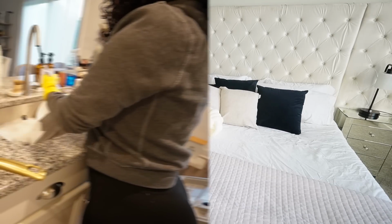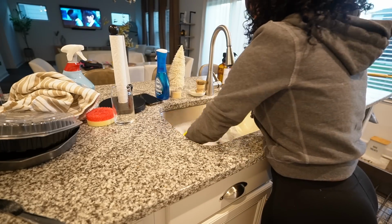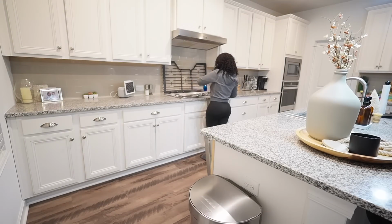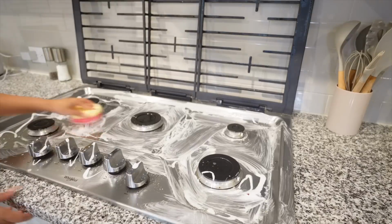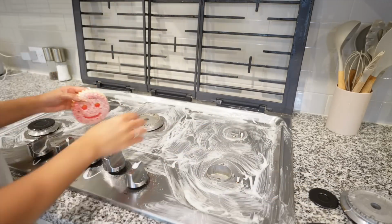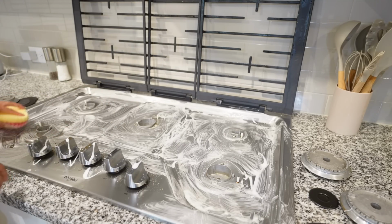And then moving on to the kitchen, I had some dishes to wash, so I went ahead and did that. And I also scrubbed down the stove. It definitely needed it. If your stove don't get crumbs and oil and stuff all over it, that means you ain't cooking like that for real, for real.